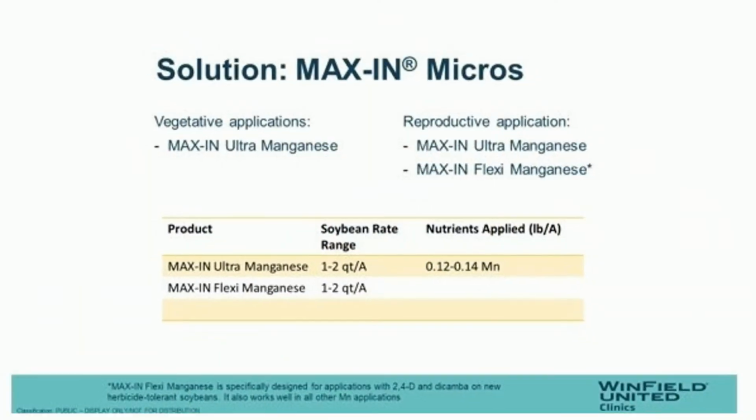So that's one of our needs. And do we have a product for that? Yeah, so manganese is important in the soybean to really increase the overall plant health as well as maintaining our nodules and legumes specifically. So the product that we use typically to make manganese corrections in deficient situations is Max-In Ultra Manganese, which gives us that added boost with our fungicide application to help us retain more pods.